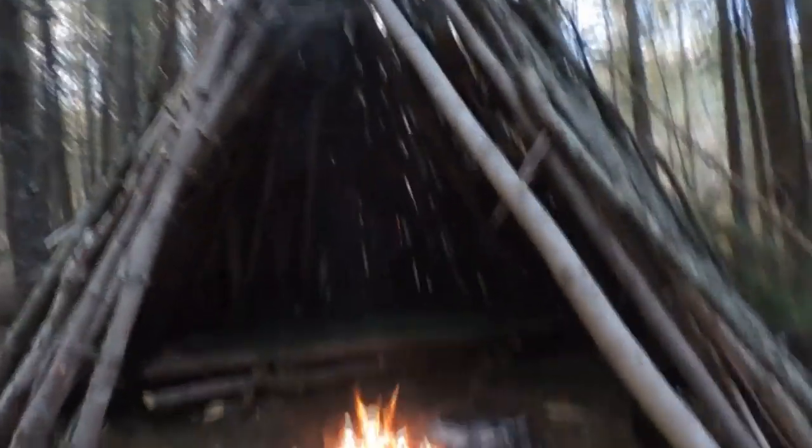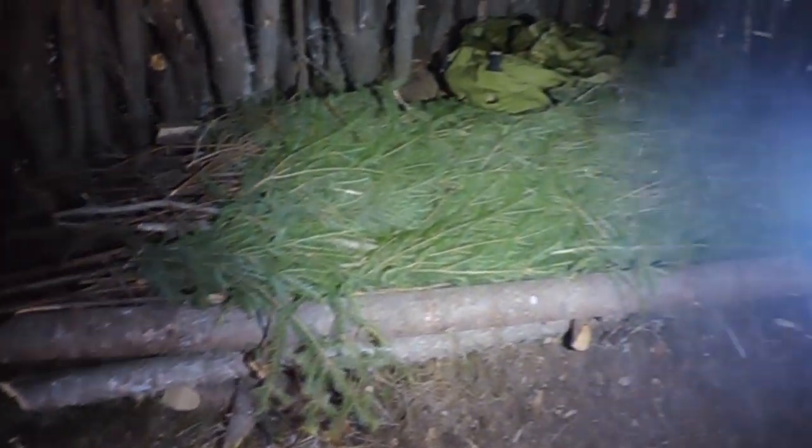Next time I'd like to try a cattail bed instead of the boughs. You can see better now with the flashlight. The boughs tapped down, didn't have thick enough.